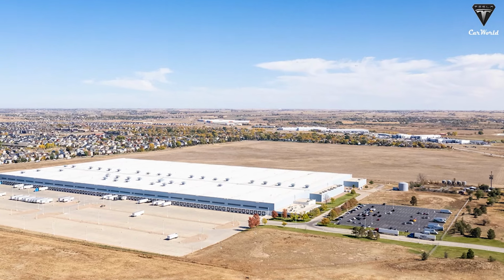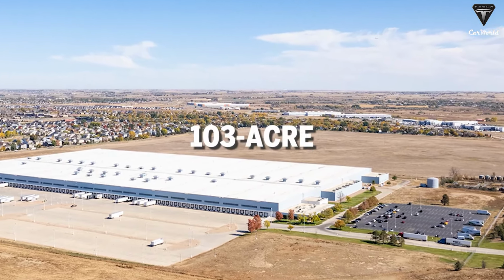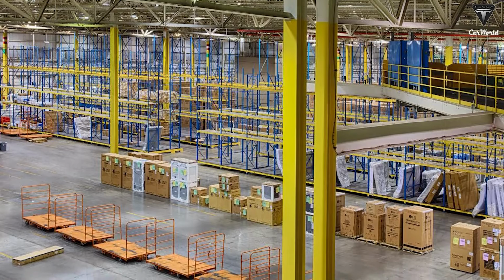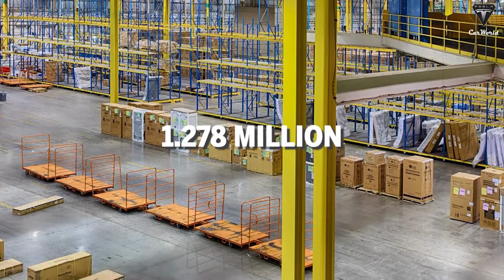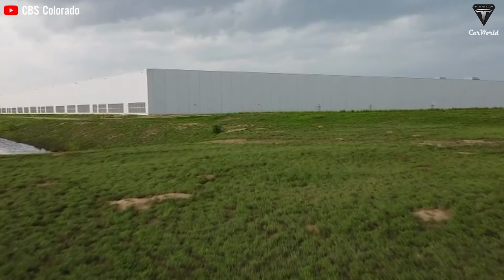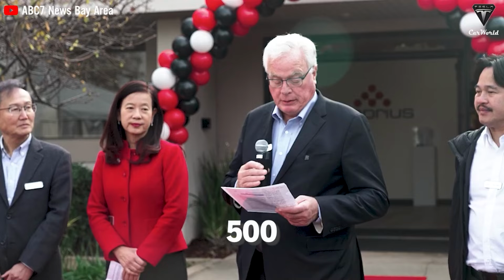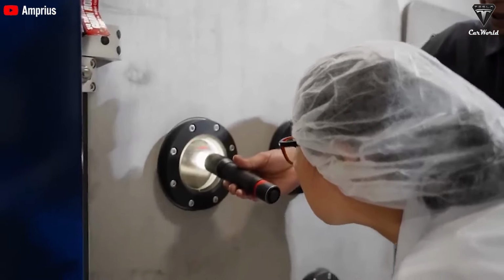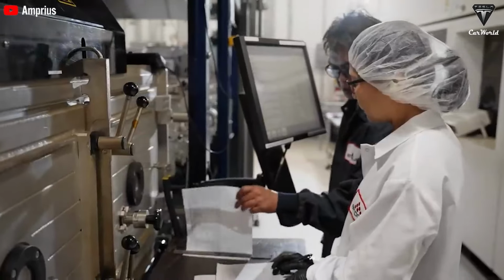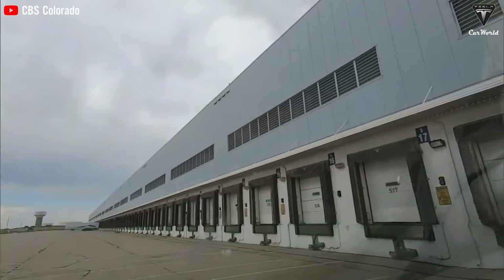The company is making significant strides towards mass production by establishing a sprawling 103-acre campus, which includes their existing 1.278 million square foot facility in Brighton, Colorado. This state-of-the-art factory is poised to substantially enhance Amprius's manufacturing capabilities, initially offering a capacity of 500 megawatt-hours with a potential for expansion of up to 5 gigawatt-hours within the current infrastructure. Their ambitious objective is to commence operations within the next few years, marking a significant milestone in the advancement of their groundbreaking battery technology.